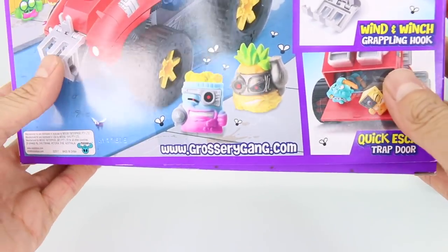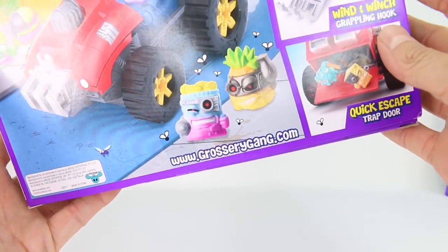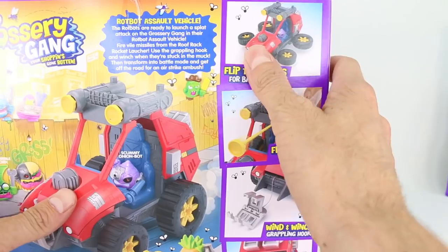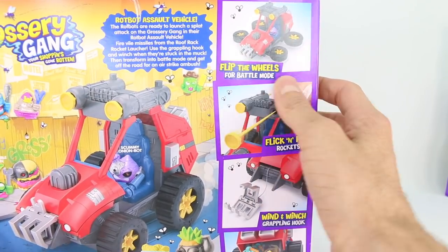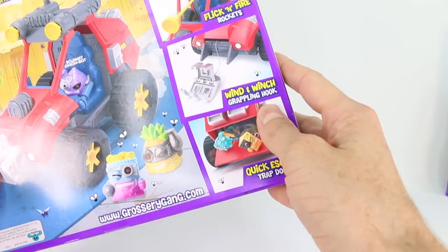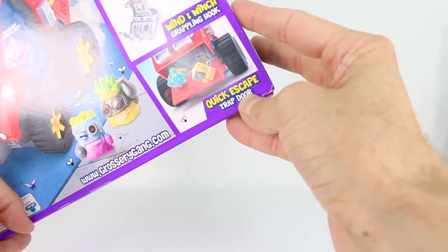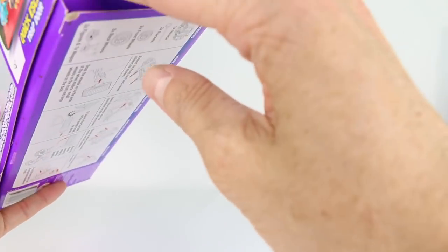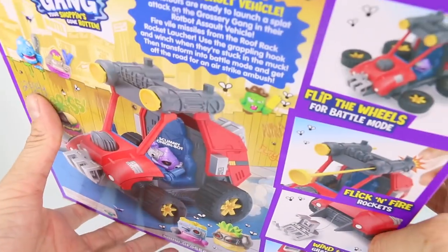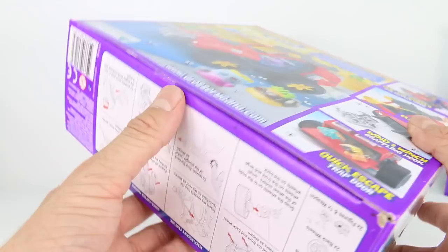It does say www.groceregang.com on the bottom, and if you want to go ahead and visit that website with your parent or guardian's permission, feel free to do so. It says at the top here, flip the wheels for battle mode, also flick and fire rockets, wind and winch grappling hook, and then last but not least, quick escape trap door. Ooh. On the side here, we do have a grocery, a robot, and another grocery, and let's go ahead and get this out of the box and take a look at it in some more detail.